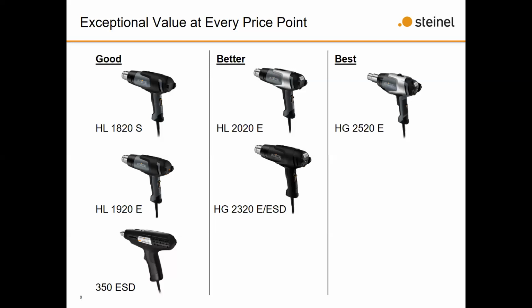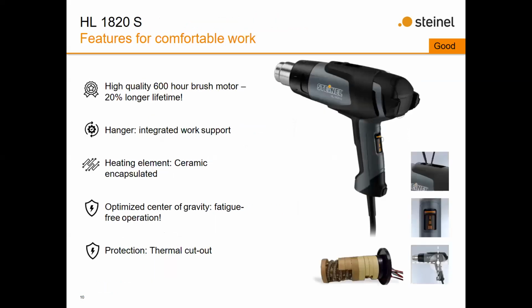And what you'll see is at the good level, you've got a great tool there, high quality, all the things we just talked about, lots of safety features and functions. But as you move from left to right, you're going to see more technology, more features, more programmability, more precision, as we go left to right. So we'll start with the 1820.